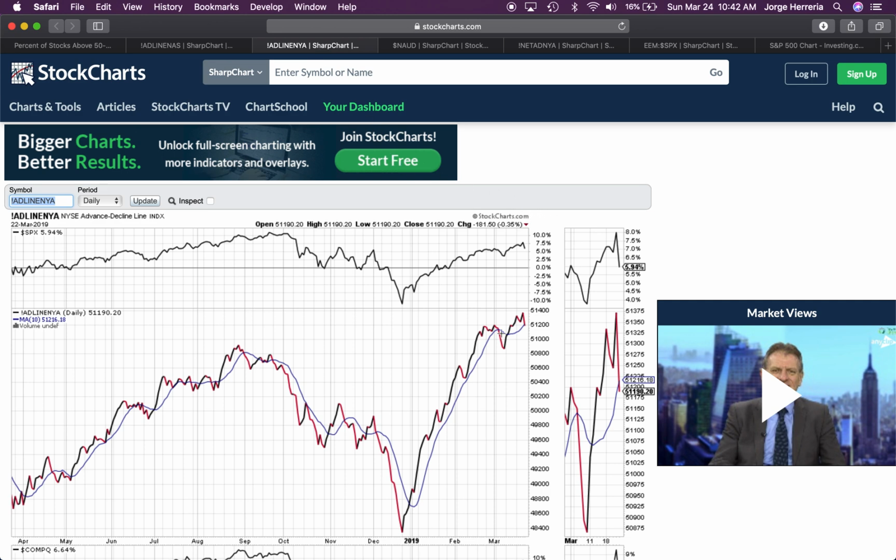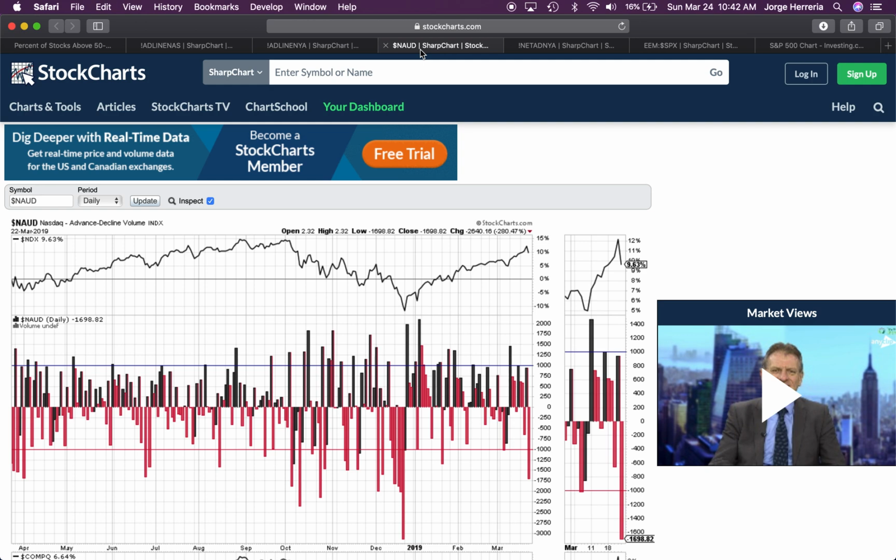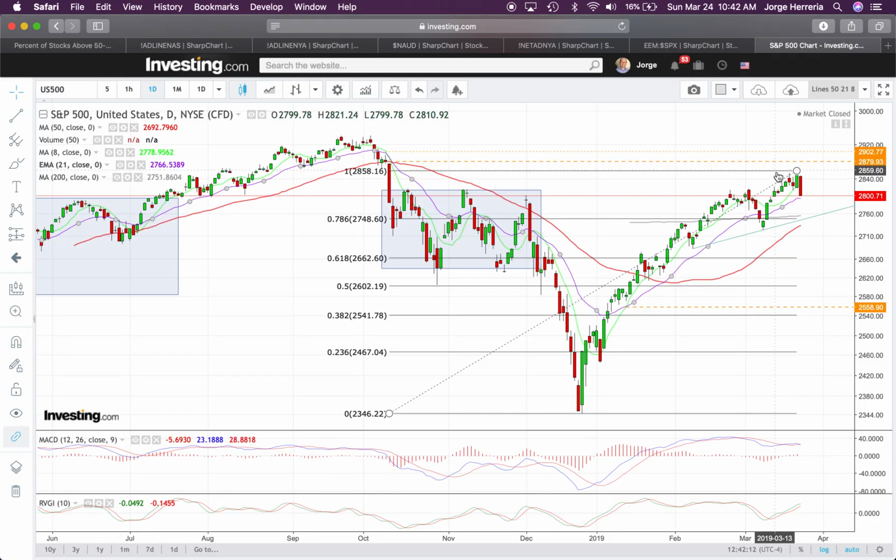is going to happen, probably to the 200 on the Nasdaq and the S&P 500, a pullback to the 200 moving average. That's what I'm saying. It's going to come down to here because of these indicators.